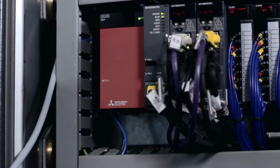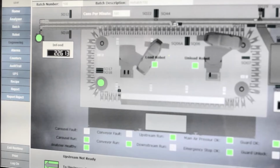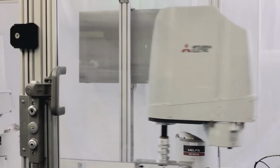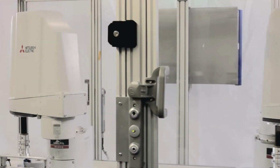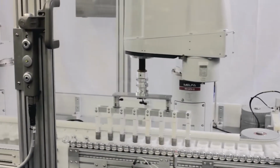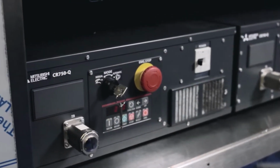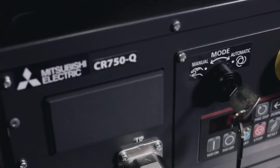We have two of our SCARA 4-axis pick-and-place robots. They're both integrated onto a common Mitsubishi Q-Series PLC backplane. On top of that, the front end of the machine is an industrial PC with our MAPS, which is our version of SCADA software, which is doing the data analysis, etc., and talking to the gas analyzer. These products are ideally suited to this application because we're looking for high repeatability, reliability, high accuracy, and an integrated suite of products that works together.